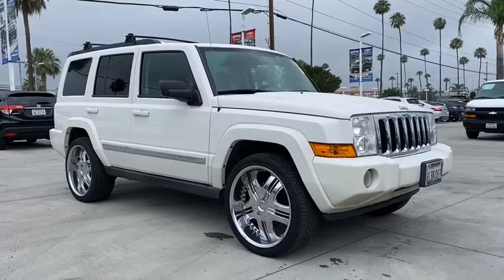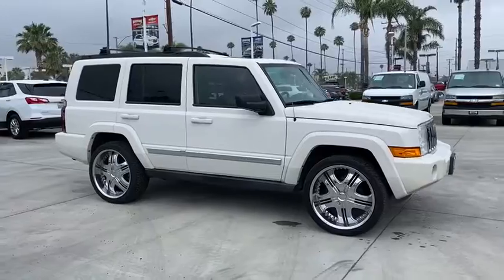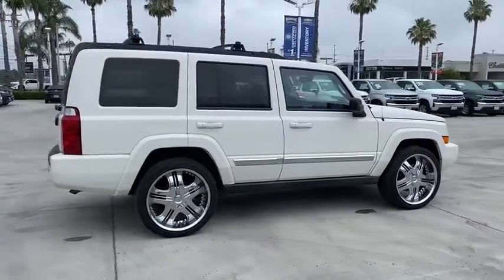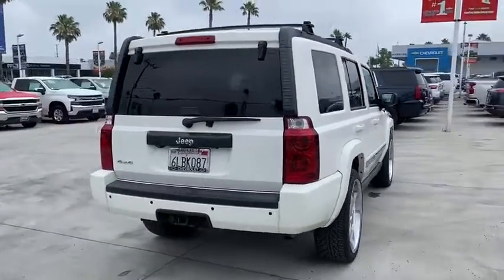You are going to love the 2010 Jeep Commander. The Jeep Commander offers more capability over rugged terrain than most drivers will ever need. It can haul up to 7 people and a lot of stuff just about anywhere it can fit. This vehicle has less than 90,000 miles.